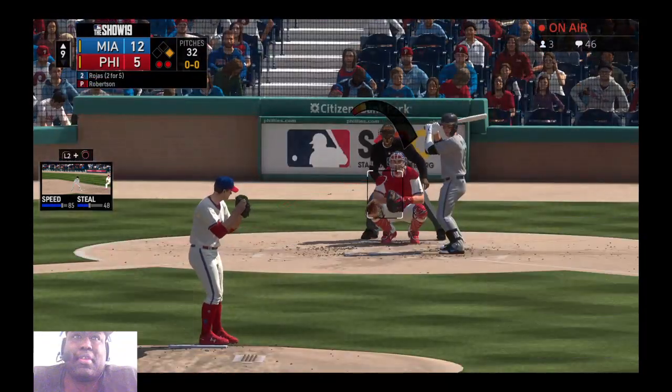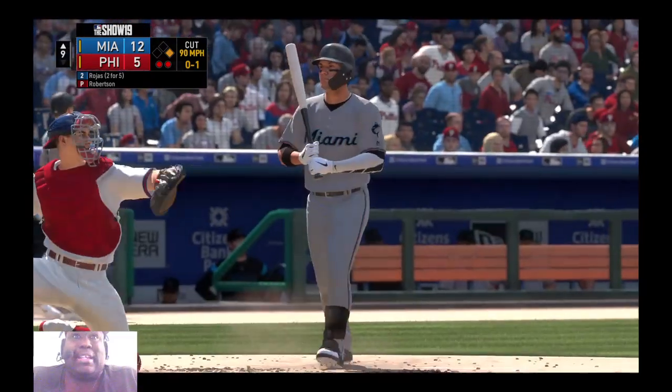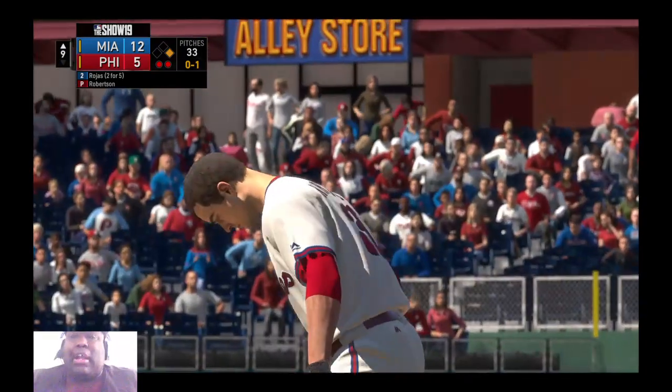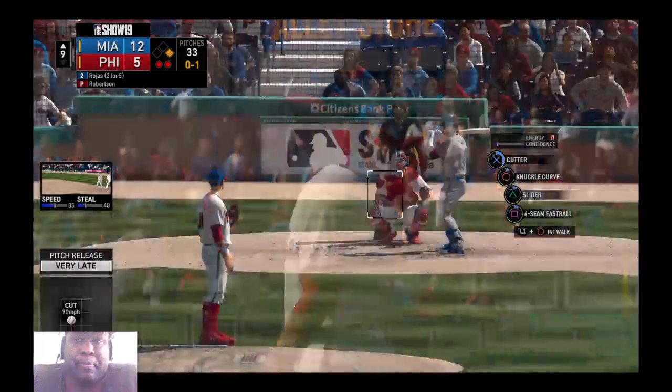He comes set. Here's the 0-0 pitch. And that one right down Main Street. Oh, that's for sure going to be a pitch he wants back. You're not going to get many balls right in the wheelhouse from a top-level arm like this.